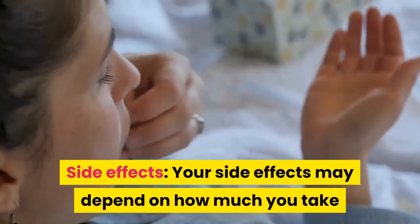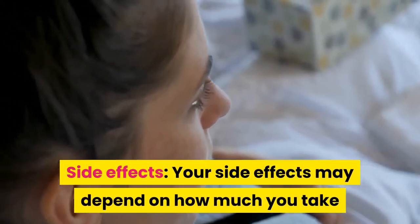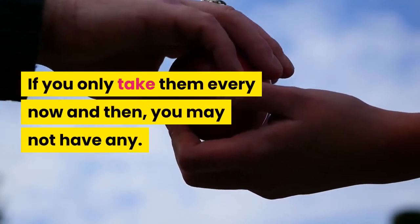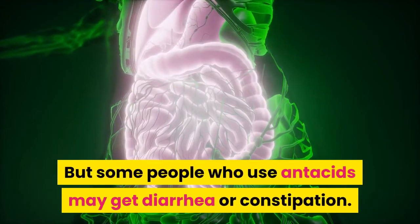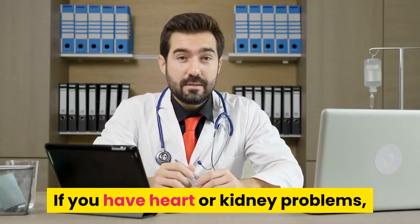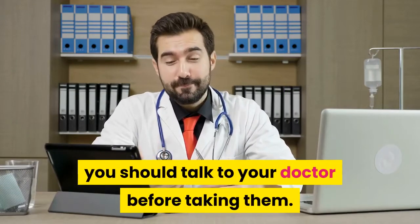Side effects. Your side effects may depend on how much you take and how often you take them. If you only take them every now and then, you may not have any. But some people who use antacids may get diarrhea or constipation. If you have heart or kidney problems, you should talk to your doctor before taking them.